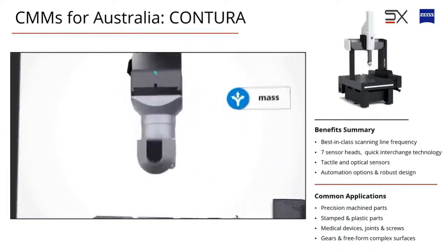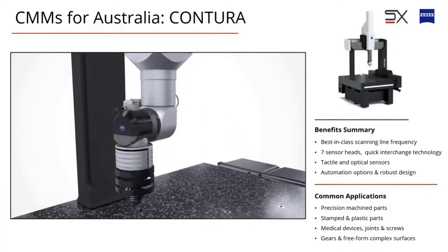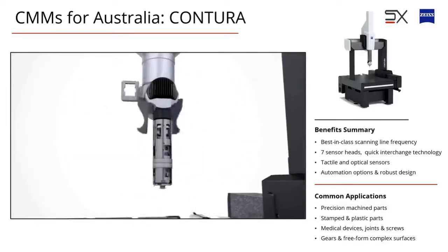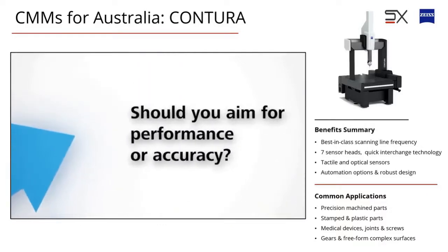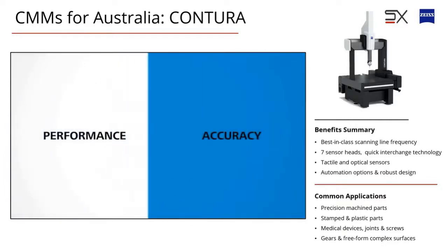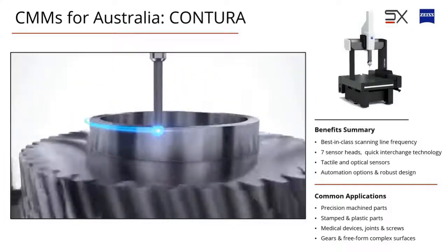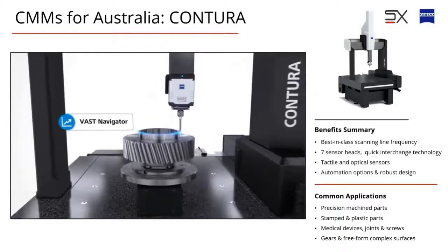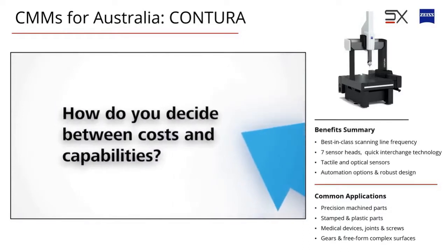The CONTURA system offers complete flexibility to the measurement process. 7 different sensor types with 3 different capture technologies, optical, tactile, and scanning, can be integrated to design the best metrology solution for each application. The optional integrated rotary table gives high performance measurement in the 4th axis. With several automation options, this system delivers adaptability and flexibility.